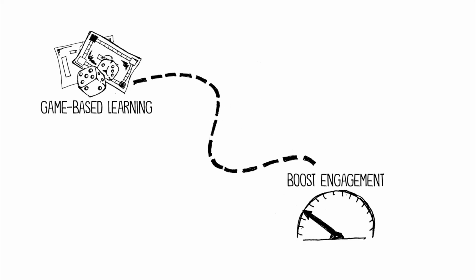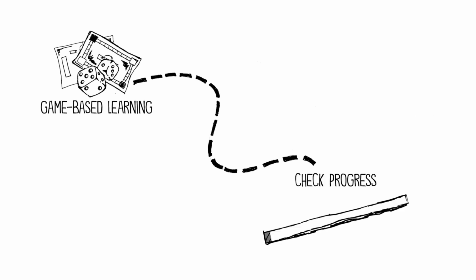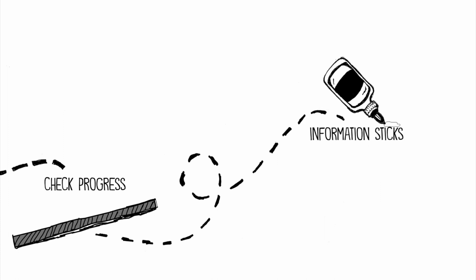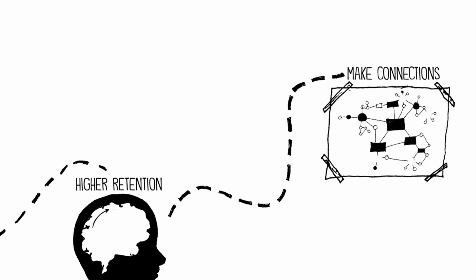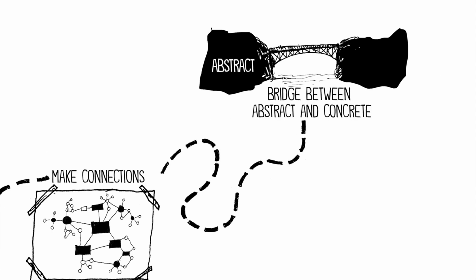Game-based learning boosts engagement by asking students to make decisions, pursue a goal, and check their own progress. And when this happens, the information sticks and students have a higher retention level of the content. These immersive games can help students make connections between the concepts and the ideas and see learning as interconnected. Here, students bridge the abstract and the concrete.